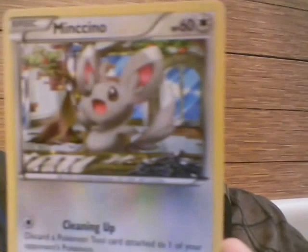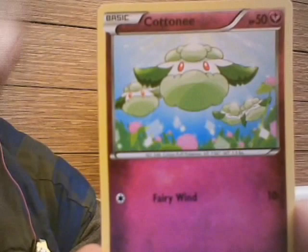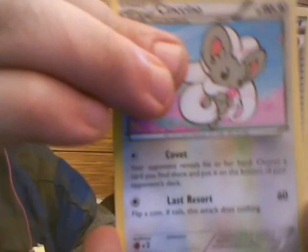I'm getting really sick and tired because I want to see something that we haven't seen yet. There's the code card. Got Minchino. Spoink. Cottony. Larvitar. Another Larvitar. Two different pictures though. Another Grumpig. Double colorless energy. Another Minchino. And another de-evolution spray. Yeah, I'm kind of getting a little annoyed. This is the worst booster box we have ever pulled. Open your pack.